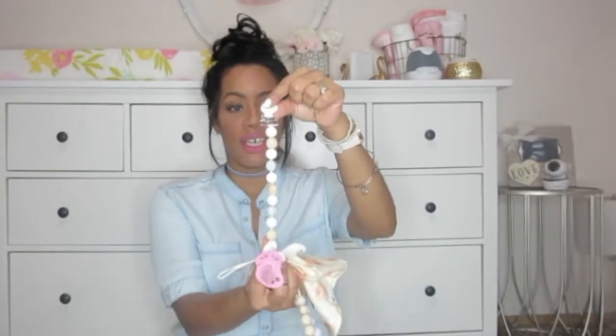Look at this one, just nude color balls, white, and a really pretty marble. I love these, they're so pretty.